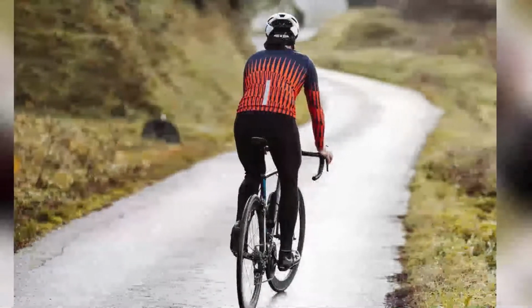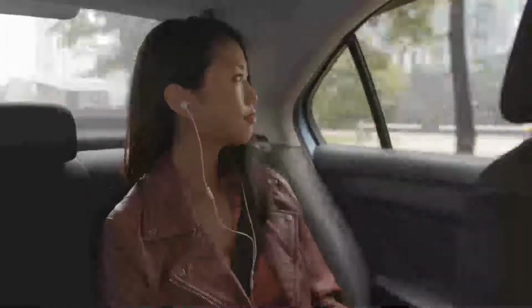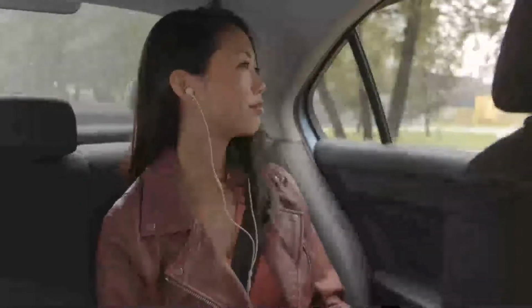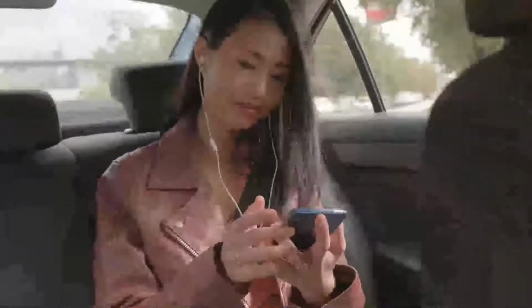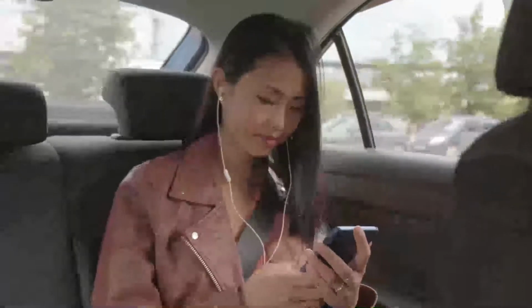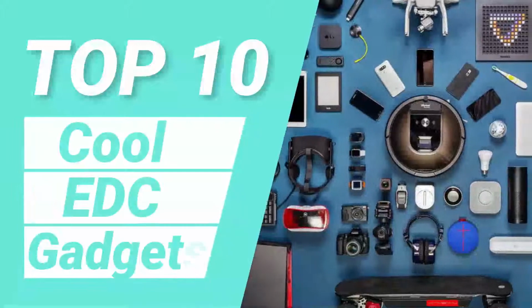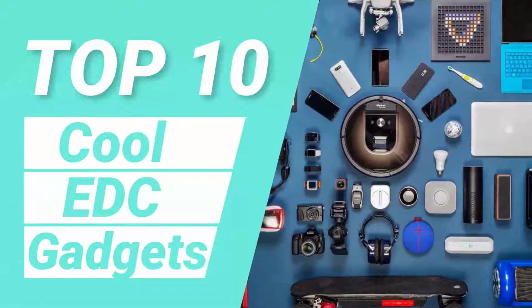While the task itself of commuting isn't always fun, it can certainly be made better by what you carry. In fact, you can upgrade your entire day when you have the right stuff on you. From the way you carry your cash to the extra little tech gadgets you need throughout the day, everyday carry items are essential for a smooth day. So, what are the best EDC gadgets? Today, we will tell you about the top 10 cool EDC gadgets you need.